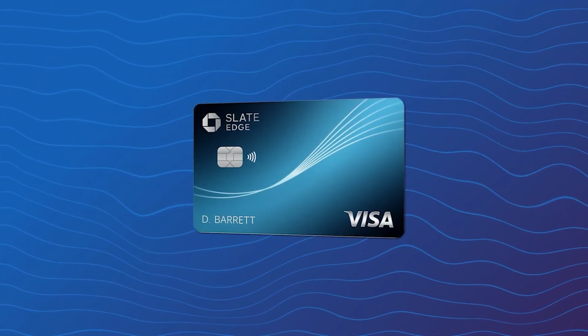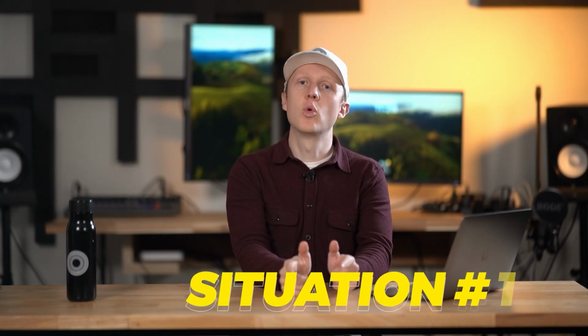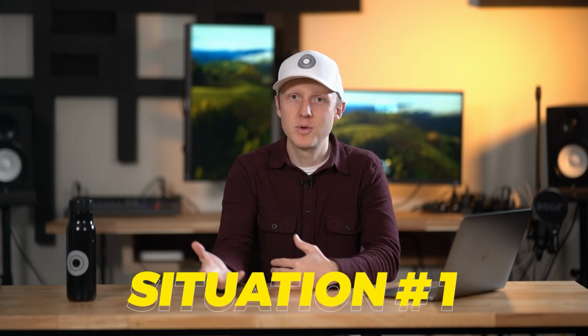The Chase Slate Edge has 2 situations where it might actually be valuable for you. First is if you're new to Chase and credit in general, and you just want to get approved with them, get your foot in the door and start building some credit. You can product change this card into one of the Freedom cards, for example, but unfortunately you might miss out on those bonuses. And since this doesn't earn anything in points or cashback, I really don't love that option.